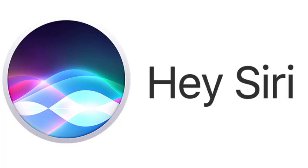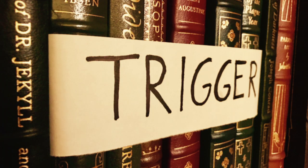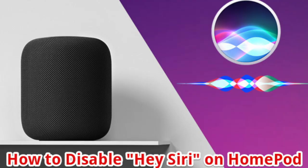Similar to Apple's other devices, the HomePod listens for the "Hey Siri" command and doesn't have any other trigger words. If you want to turn off the always listening feature, then you basically have to disable the Hey Siri functionality. You can simply say, Hey Siri, disable, to have your assistant do the work for you.